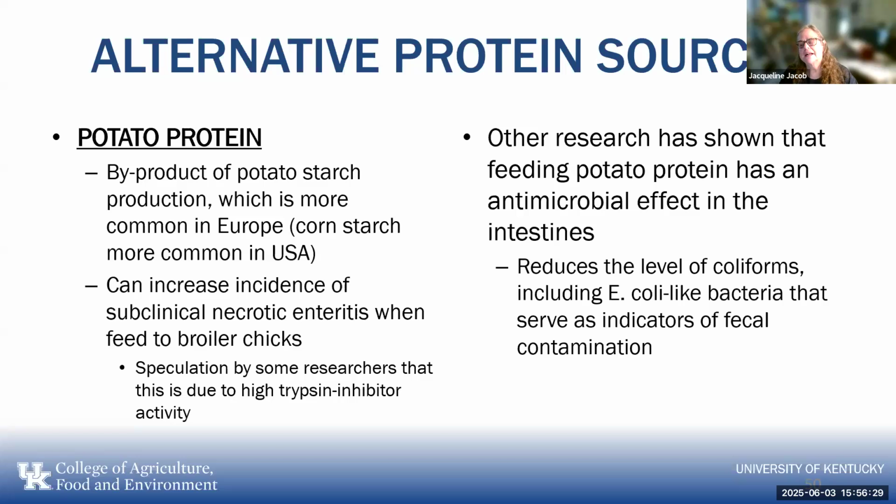Other research has shown that when feeding low levels of potato protein, it has an antimicrobial effect in the intestines, so it can be a replacement for antibiotics. It also reduces the level of coliforms, which include E. coli-like bacteria that serve as indicators for fecal contamination. I did some research with potato protein when I was at the University of Minnesota. I didn't have any of the problems that they are indicating. And you can buy organic potato protein now. It's a recent addition to feeds available.